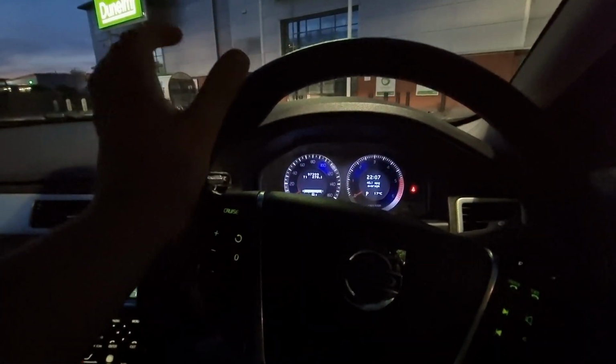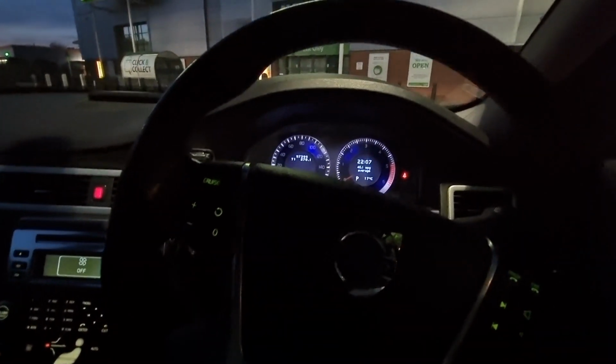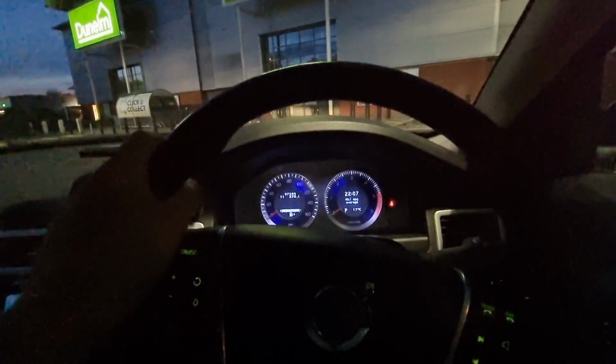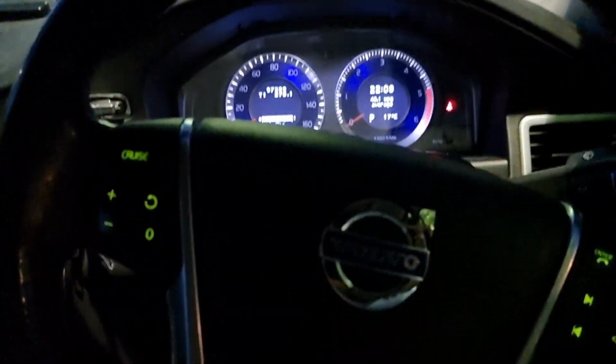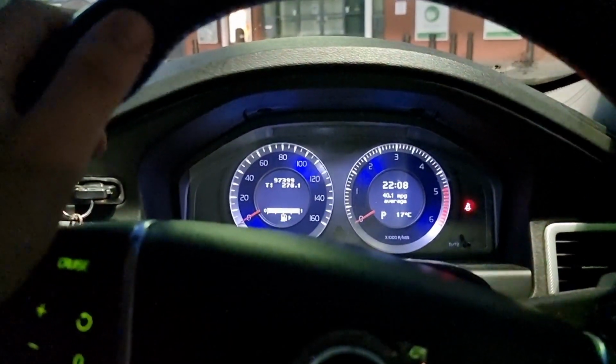So yeah, let me know your thoughts. Let me know the longest trip you've done on one tank of fuel. I know some of you guys drive into continental Europe, Eastern Europe and places like that in your Volvos, so let me know how you get on with that. Do you think that we'll be able to do 830 odd miles on one tank of fuel in this car?